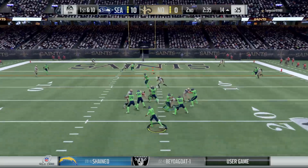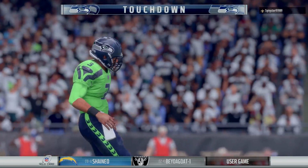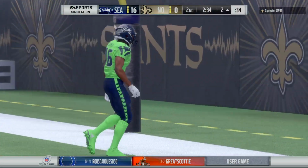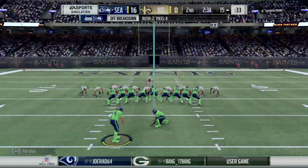From the red zone now, here's Wilson on first down. End zone, caught. Touchdown, Seattle. Tyler Lockett, a 14-yard touchdown. And the Seahawks add on to their lead.